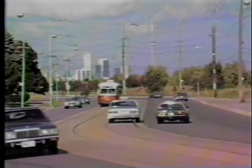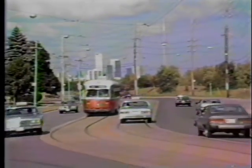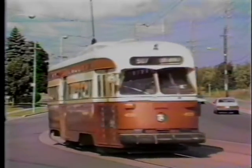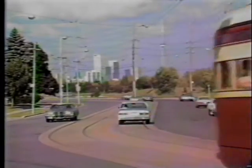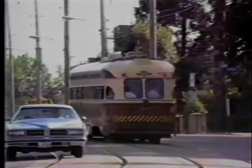In these scenes from the summer of 1985, we see a 507 Long Branch car westbound at the Mimico Village Limit in Etobicoke. Notice that the car still retains its water bumper, which was originally installed when first refurbished. These cars are used sparingly on this route, and mostly in rush hours.